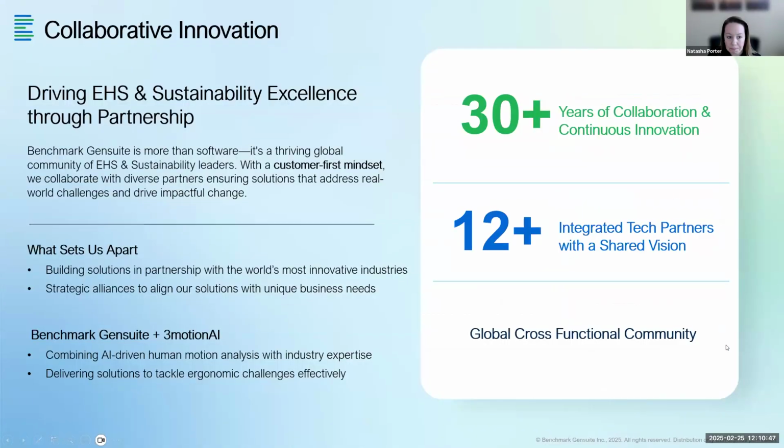And so we started Benchmark GenSuite back in the late 90s. And as I had shared, I'm a former EHS leader and was working at that time implementing a number of different programs, doing ergonomic assessments myself in paper format.